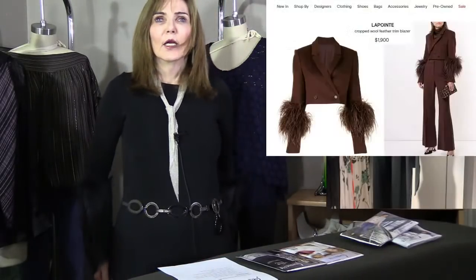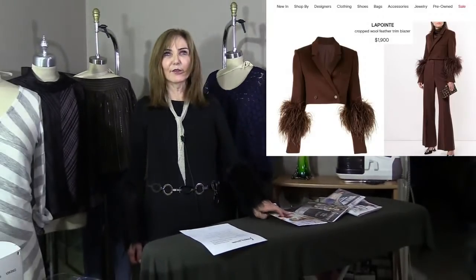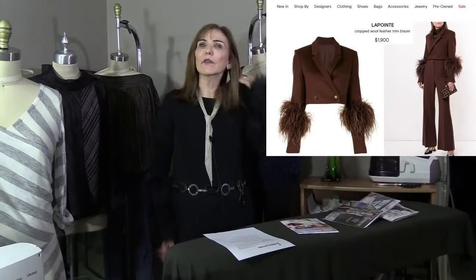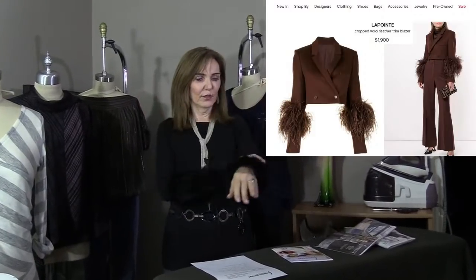Okay. Then we did me. We did 195. And I had talked before about La Pointe, and these little fur cuff things that I've got on are just very, very pricey. Mine are faux. You'd never know it. They just look amazing. I love them.